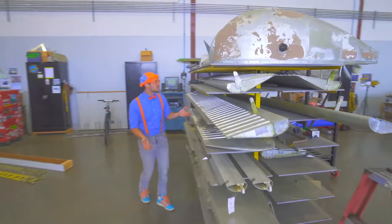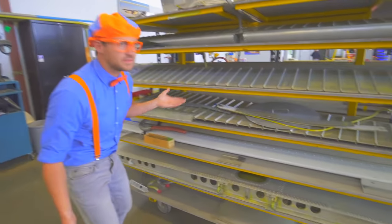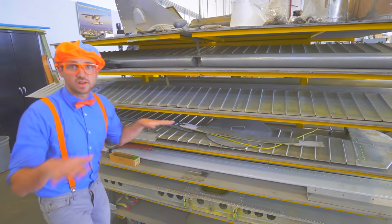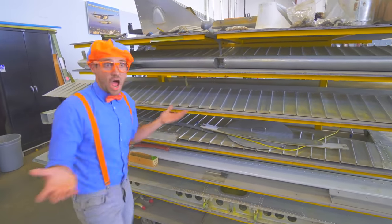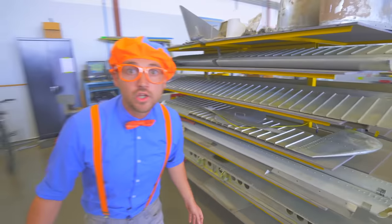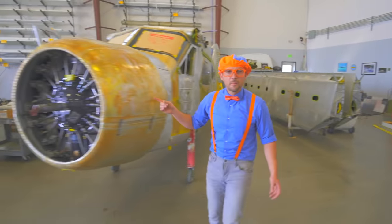Whoa. More parts of a bunch of seaplanes. Whoa, I don't know if these are the flaps or the ailerons or the horizontal stabilizer fins. I have no idea. But they're so cool. Check this out. Another seaplane. But hey, they're all at different stages.